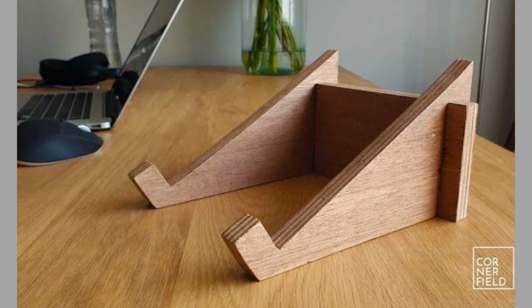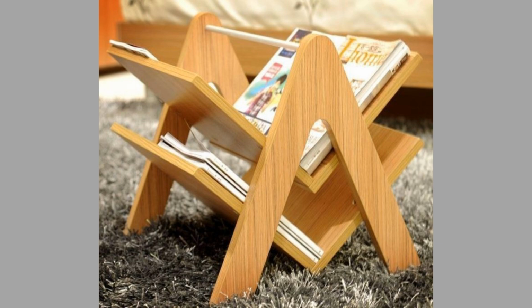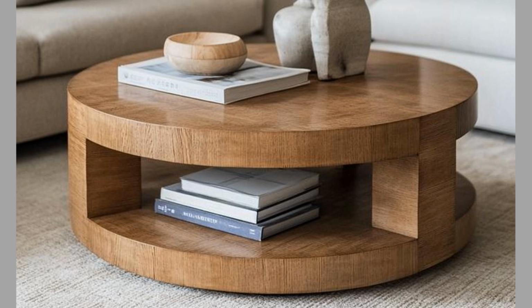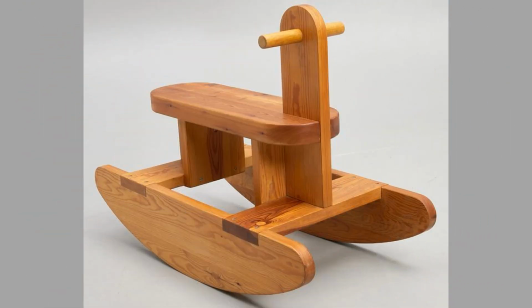Embarking on woodworking projects can be a rewarding endeavor, particularly when the focus is on creating items that are both sellable and enhance home decor. The efficiency of such woodworking projects lies in their ability to combine creativity with practical functionality. By exploring a variety of project ideas, woodworkers can tap into diverse markets while also beautifying their living spaces.